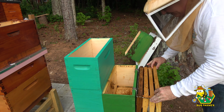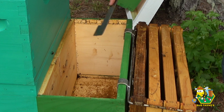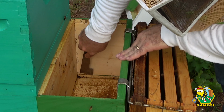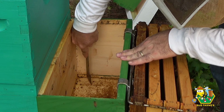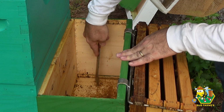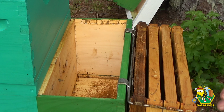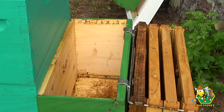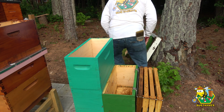This hive has been destroyed by ants. And a million hive beetles. I mean, literally, there are a ton of hive beetles down in here. This nuke did not make it. Sorry, bee. How am I going to get the ants off all these frames? Okay, I may have to fold these bees into that hive unless there's a queen here.